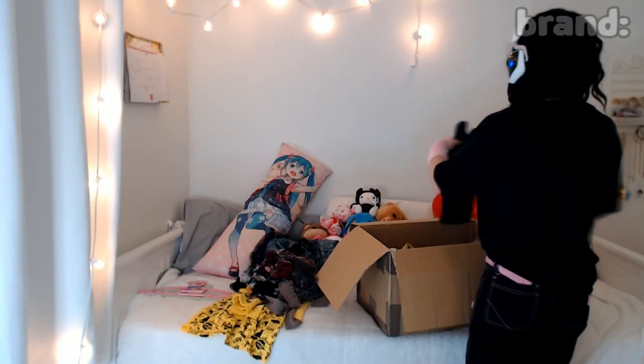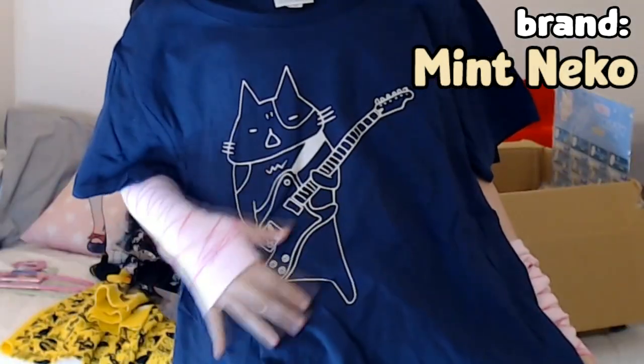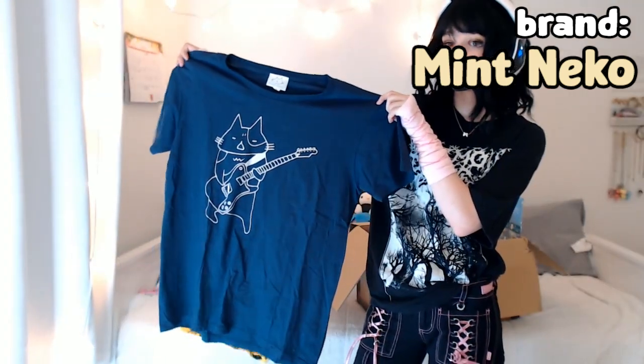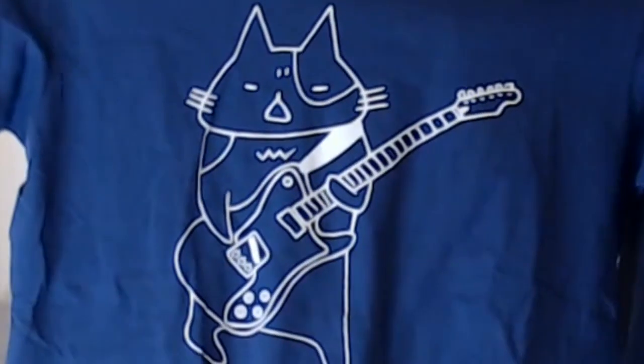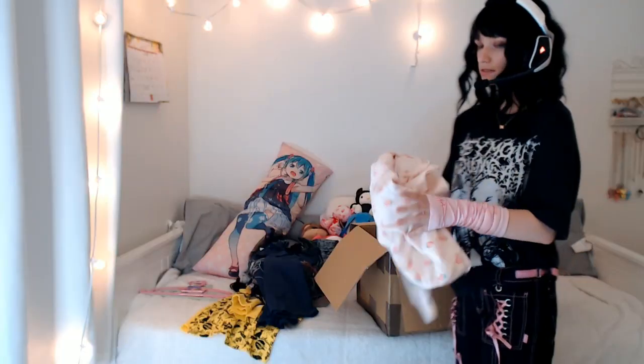Yeah. Okay. This is another good one. This brand's kind of popping off. So it's Mint Neko. And it's this kitty. And that's him. And he's playing guitar. This is like a guy's kind of fit tee. But like the tee I'm wearing right now is a dude's shirt too. I think it's like a large or something that I'm wearing. So like totally a girl could wear this too. Or a guy. Like if your bae wants to wear this, go for it. I only got one of them though. This stuff is kind of hard to find, so cool. This I kind of got for myself, so I hope it fits me, but if it doesn't, then I'll sell it.